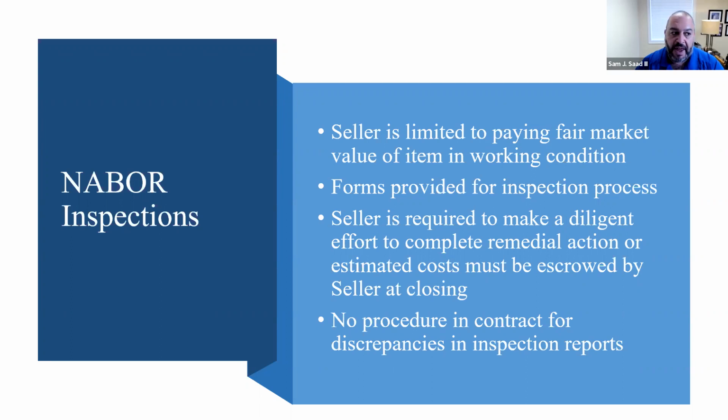I will say this about that. If the seller just says, I'm not fixing that, it's fine, that's probably not good enough. We probably need the seller to get an expert to come in on their own side and argue back and forth.